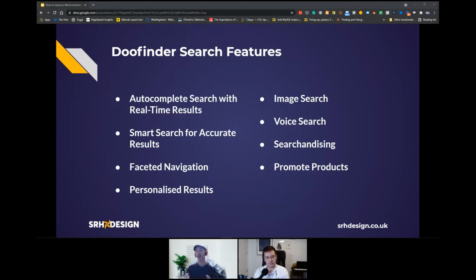Personalized results: DoFinder's AI lets you offer personalized search results to each customer. You can also do this manually, and we'll get to that later with merchandising. You can do image search, which is a really cool thing if you have a mobile phone: you can upload images from a mobile phone and search for those. Voice search is a feature that in the new layer will be available in desktop search as well, which is pretty awesome. But voice search on mobile is great, and it's responsive and fast. Geolocation optimization gives search results based on where your shoppers are searching from.